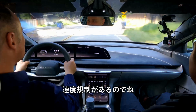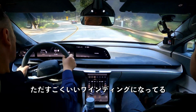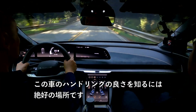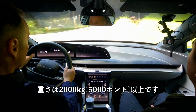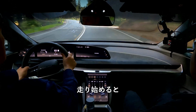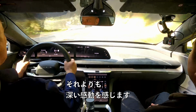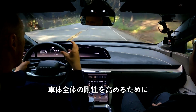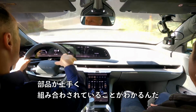Obviously, there are speed restrictions here, but what we do have lots of are really nice windy roads, and that's an excellent place to just get a feel for how good the handling of this car is. So it's not a light car, it's over 2,000 kilos or over 5,000 pounds in weight. And when you start throwing it around, although you can feel that weight, what you get more than anything else is a deep sense of being impressed about how all of these components are put together in order to provide torsional stiffness to the whole way the car sits.